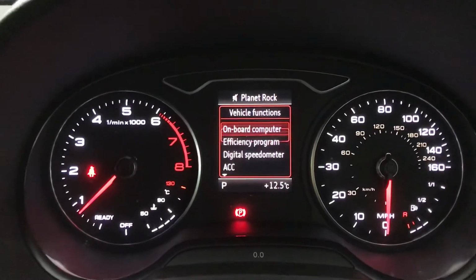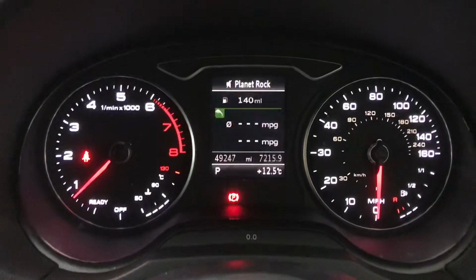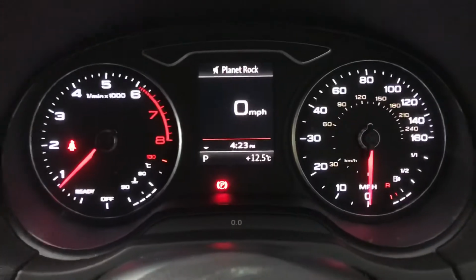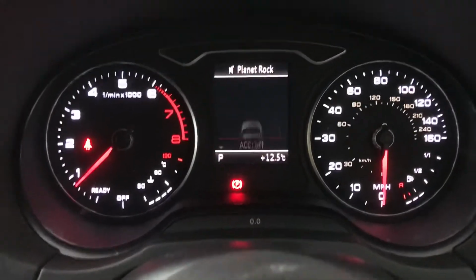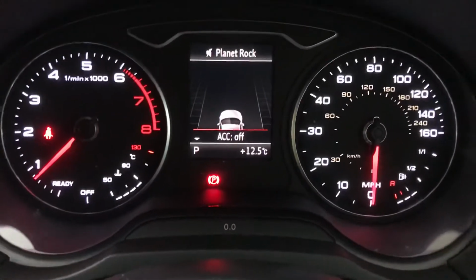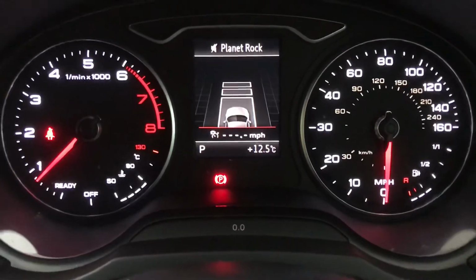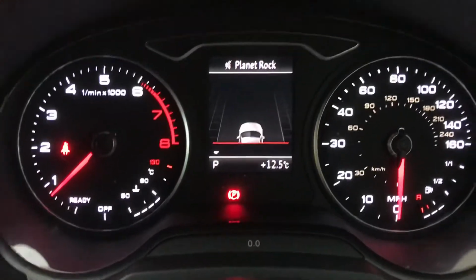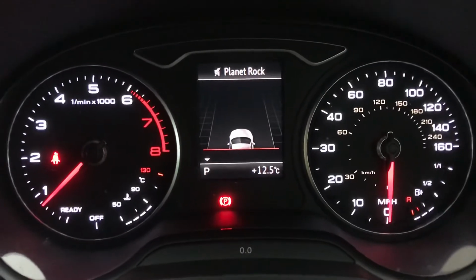You do also have an efficiency program which goes into a bit more detail about your energy usage. You also have a digital speedo, which I personally prefer to the analog dials, but everyone has their own opinion on that. So you may prefer just having the analog dials. You do have a nice few extras on this car. So you do have adaptive cruise control, which is just there with a speed limiter as well. So that you set your adaptive cruise range and keep the range at that level. So if a car pulls in, the car will slow down slightly to keep that distance that you've set.